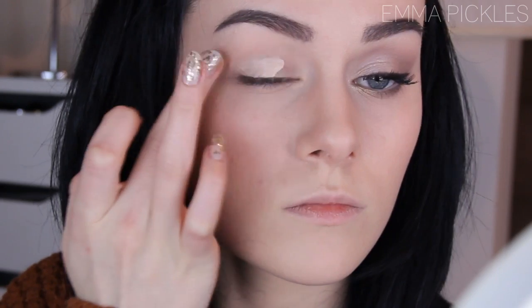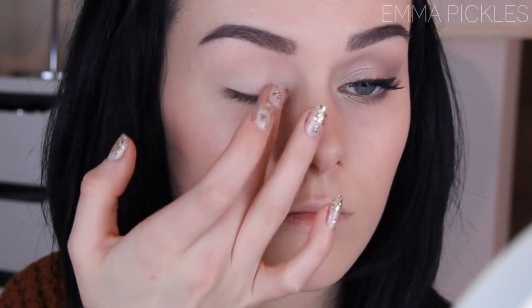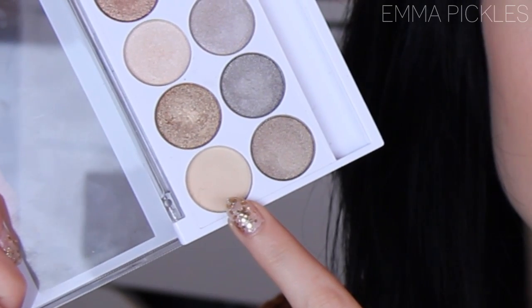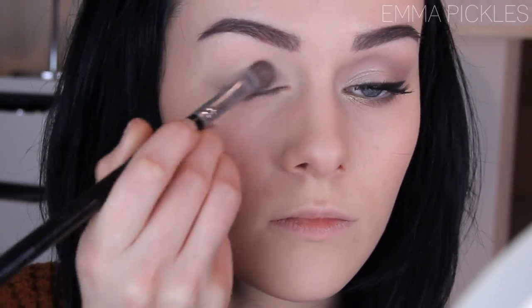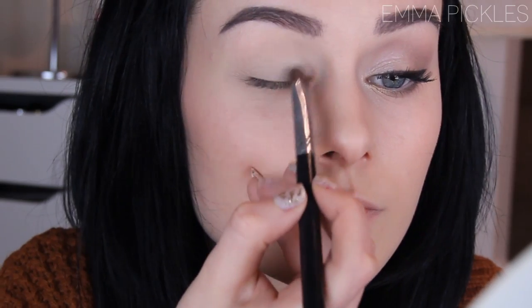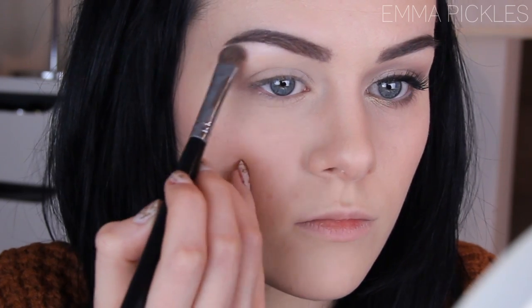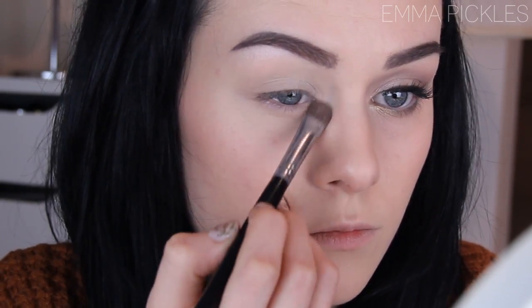Moving on to the eyes, instead of using a primer, I'm using the concealer again, and since this tutorial I've actually been using this concealer as a primer, and it works just as well. Then I'm applying this pale yellow colour all over the lid and up towards the brow. Then I'm applying this shimmery shadow on the inner third of the lid, underneath the brow, and roughly in the inner corner. And the palette I'm using is the MUA Undress Me 2 palette, which is basically a dupe for the Naked 2.